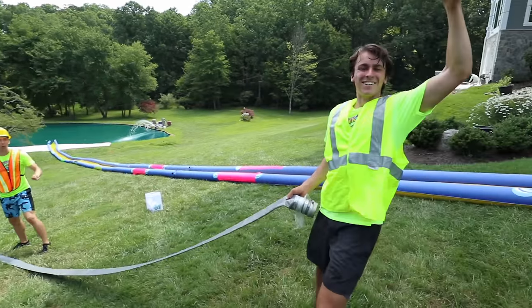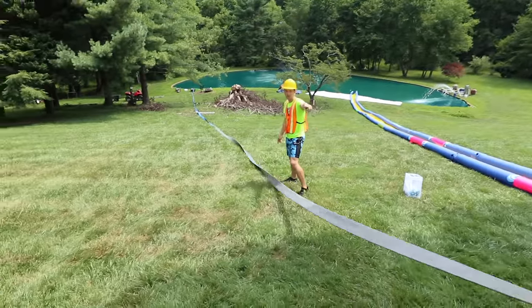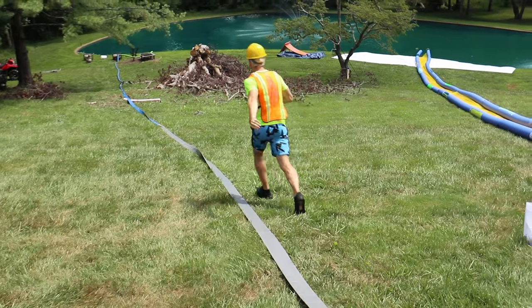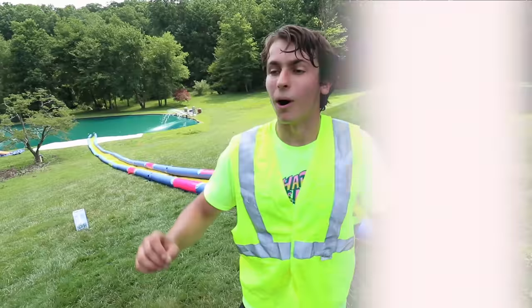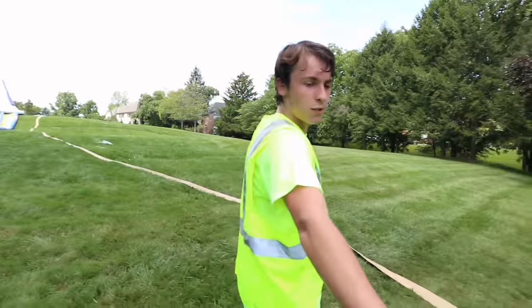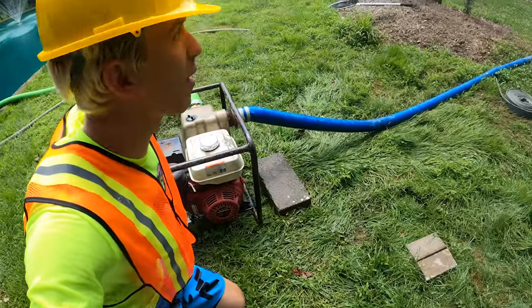All right, I'm gonna go give it full power, Alex. Stay up there. Let me know when it starts coming out, okay? Will do. Fingers crossed. All right, so let's hope this water makes it all the way up the hill. Looked like it was coming really fast out of the water pump, so I think it should have enough power to make it up here. We're gonna watch for water coming out of here. Okay, I'm gonna give it full power. Here we go.